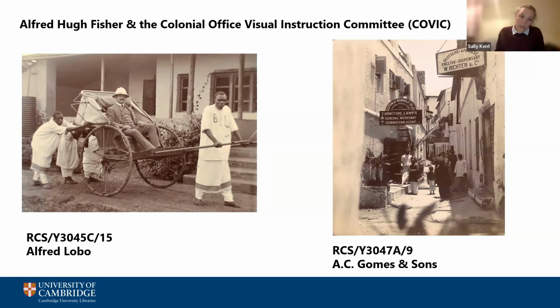So whatever the merits of the COVIC scheme, the value of the Fisher photograph collection is obvious. And we're fortunate that the collection was extensively worked on by Dr. Sabrina Meneghini in the last 5 years for her PhD. Sabrina's embedded research culminated in an exhibition which was entitled Classroom Photographic Journeys, and this brought together Fisher's photographs and artworks in one place for the first time.